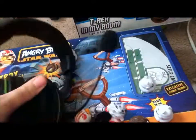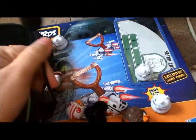And I got this really cool looking Xbox 360 headset. Really cool.